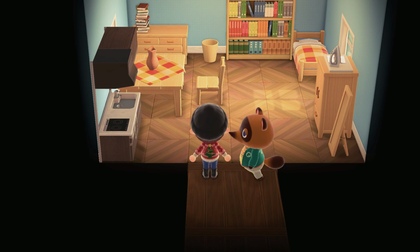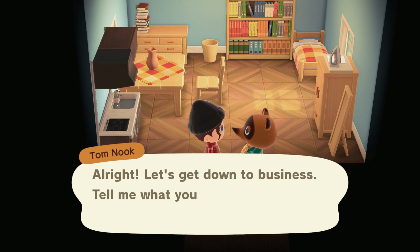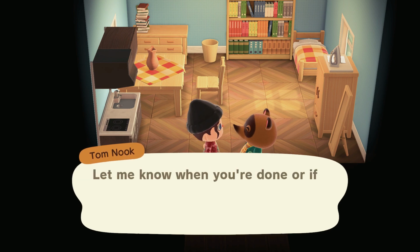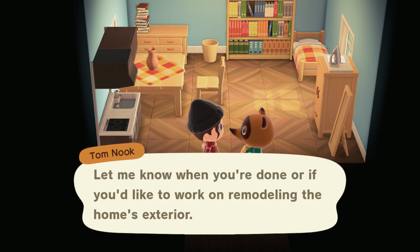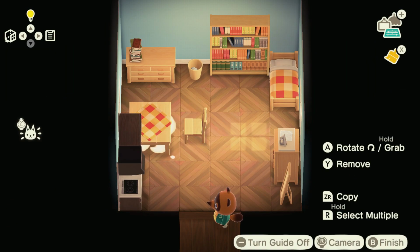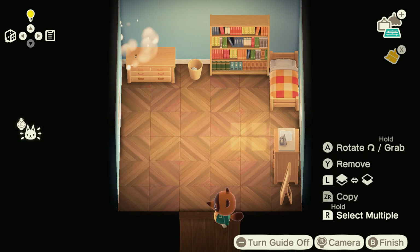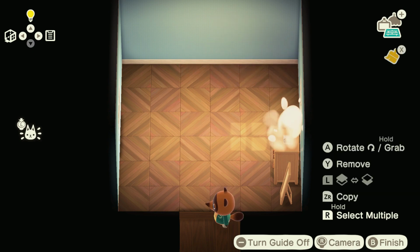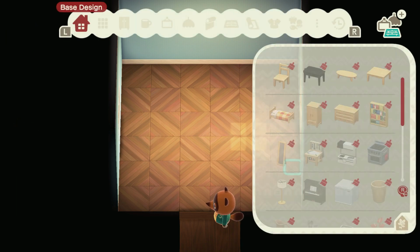I don't think I've been inside her home ever on Hollowmas. She just moved on to Snowflake. Oh, that's right. She was one of the first ones I found, so she's still in the starter, normal? Is she a normal? Anyway. Alright, we are going to get rid of everything. Start completely fresh. Hopefully Miss Flurry does not mind.